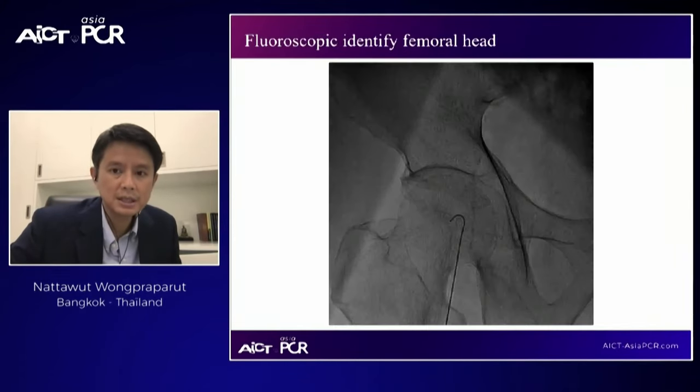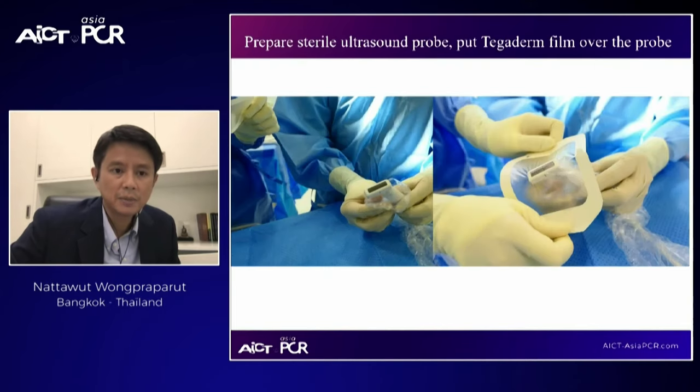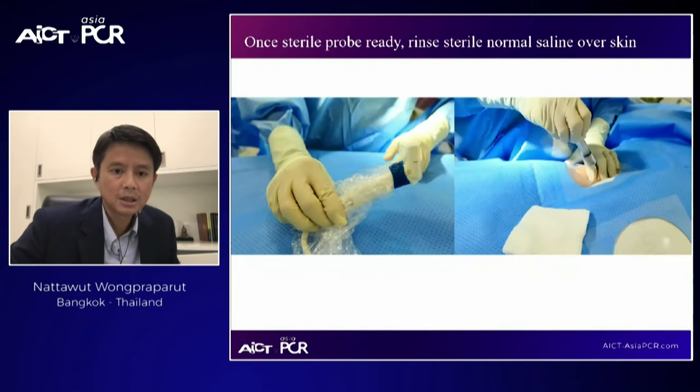Once you go through the CT, I will then start with fluoroscopy. It's always good to know where to start, where the center of the common femoral head is. Once I have identified it, I will prepare my sterile probe. I put a sterile ultrasound probe cover on and put a Tegaderm pad on the tip of the probe. Once it's ready, I rinse with either normal saline or sterile ultrasound gel.